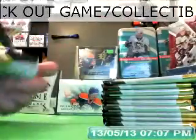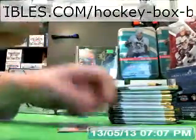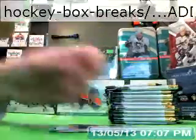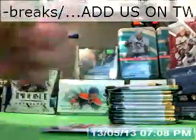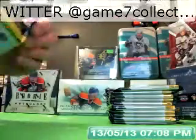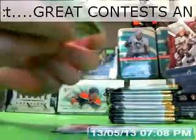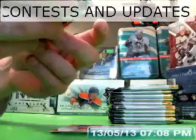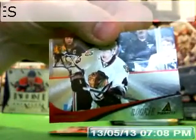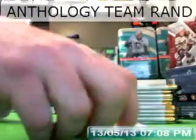So, first pack. We have base, base, base, base, base, base, base, and base. Base, base, base, and we have a Pinnacle rookie for the Chicago Blackhawks, Brandon Saad, and he is a Rookie of the Year contender this year. He is one of the three finalists for the Rookie of the Year, so great pickup there for Chicago. Base, base, and base.